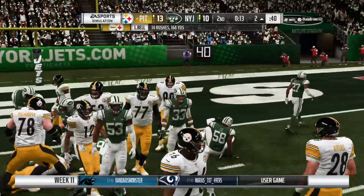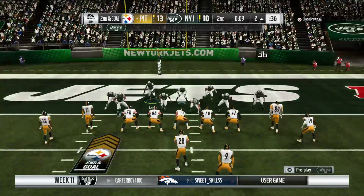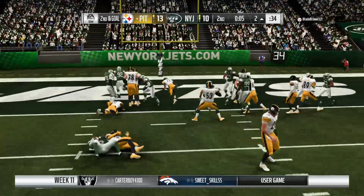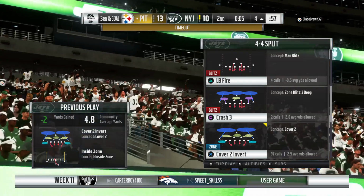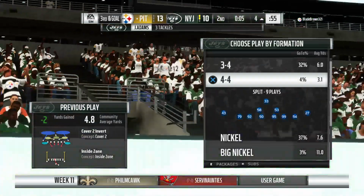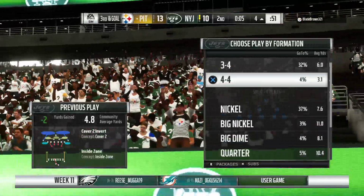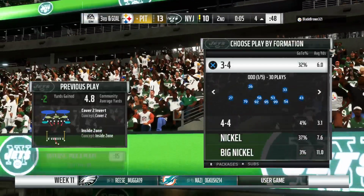Able to push his way forward here for a good little gain. 5 yards, a good run there, and now 2nd and goal. Oh, Jamal Adams, that was clutch, boy. He's had his way in this one, but this time they get him behind the line. Oh, that shit is wild. Oh, man.